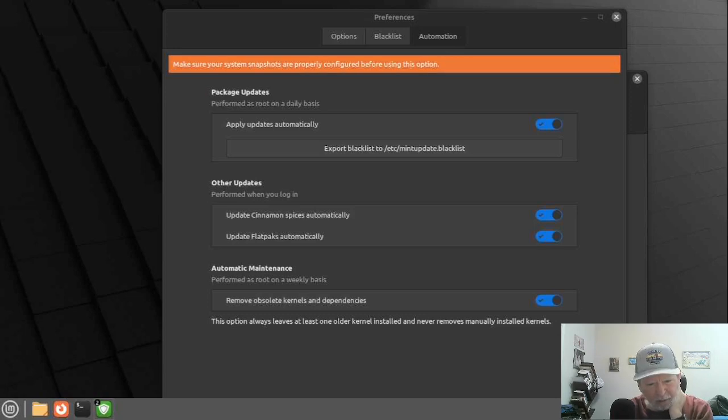You have apply updates automatically selected. You can update Cinnamon spices automatically, update Flatpaks automatically, and remove obsolete kernels and dependencies. You can just check this off and it'll update your system. You can check these off and it'll update your Flatpaks and Cinnamon spices automatically. And if you want it to automatically remove obsolete kernels and dependencies, you check that off too. I have all those checked and it seems to work pretty well, on this machine and the one out there in the living room.